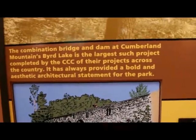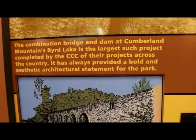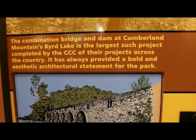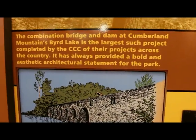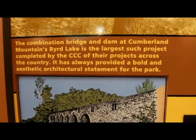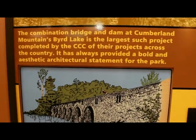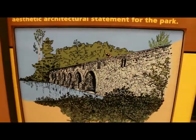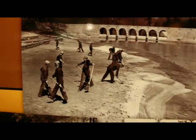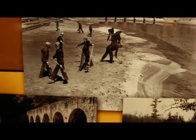The combination bridge and dam at Cumberland Mountains Bird Lake is the largest such project completed by the CCC of the projects across the country. Of course, we already know that, we read it earlier, but they like to reinforce some of these things. Bragging rights, really. So it has always provided a bold and aesthetic architectural statement for the park. And then here's some more pictures. Started to get a little water in there, still doing some of the embankment work.